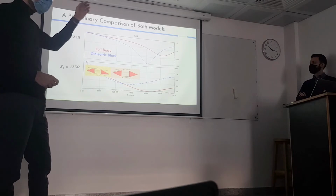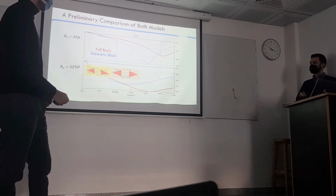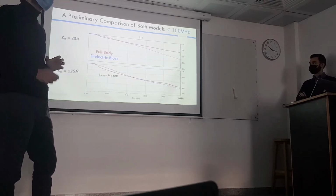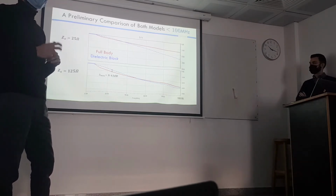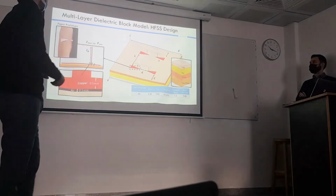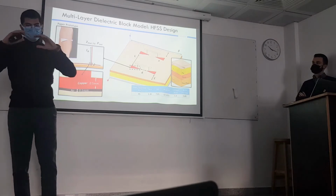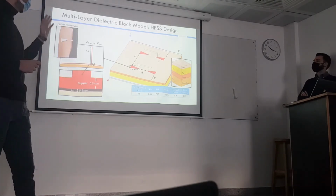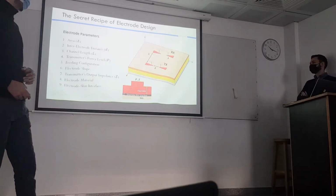As you can see, there is a difference between the two. Ideally, they should be identical. But here we're looking at 300 gigahertz. If we zoom into 100 megahertz, we see that the difference is not very significant, and we're interested in this range. So what we do is start with the dielectric block model because it's much easier to simulate and design electrodes on. For example, these are the different thicknesses of the different layers.